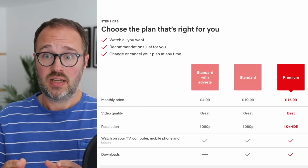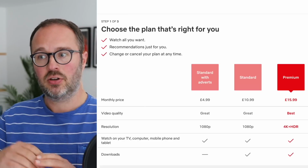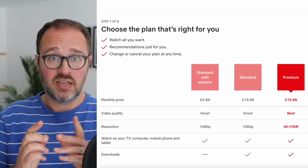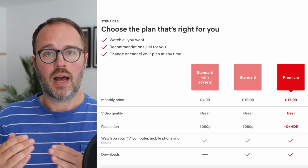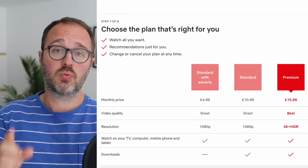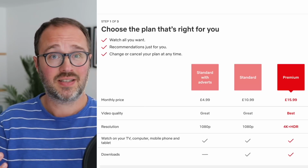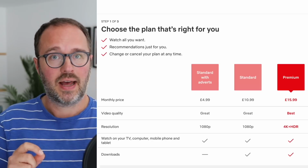So if you are someone who previously shared, and you get an extra membership added on to someone else's standard or premium, you can only have that as an individual. It's not going to work if you want to share it with more than one person in a household. You will also be restricted to just one profile. And incidentally, you cannot have a kid's profile as your single profile as an extra member.